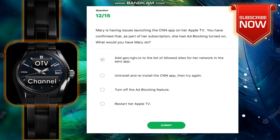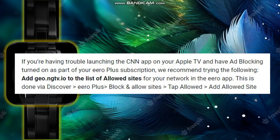12, Mary is having issues launching the CNN app on her Apple TV. You have confirmed that as part of her subscription, she has ad blocking turned on. What would you have Mary do? So still the same answer. If you're having trouble launching the CNN app on Apple TV and have ad blocking turned on as part of the Eero Plus subscription, we recommend trying the following: add geo.ngtv.io to the list of allowed sites for your network in the Eero app.